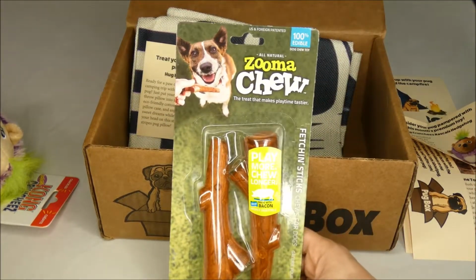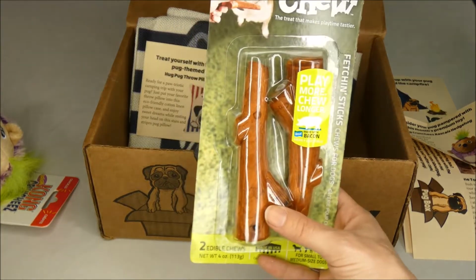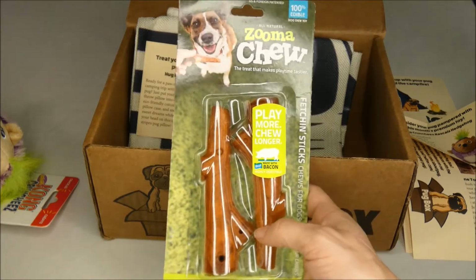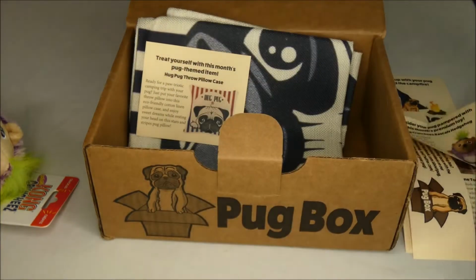These are Zuma Chew. It's made to look like a stick, but it's not a real stick. 100% edible, they say. So obviously if your dog's chewing on sticks, that's not good for his digestion, but this is going to be a good alternative. And you get 2 chews in here.